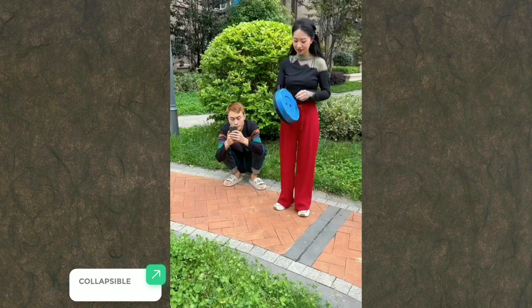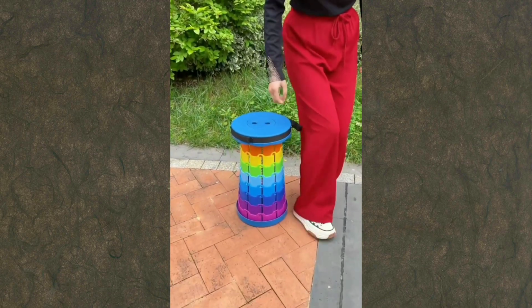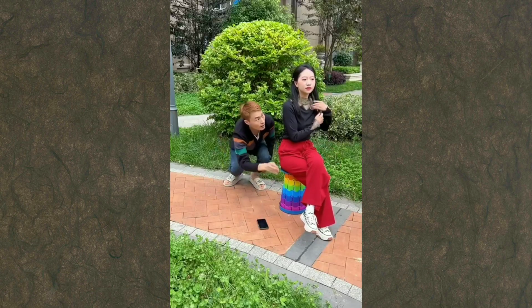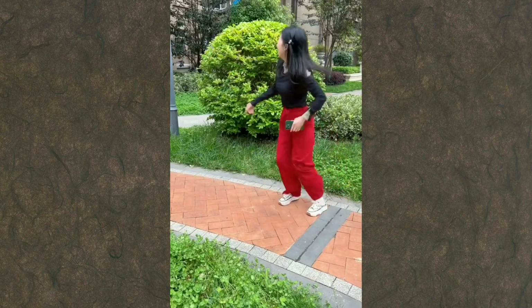The portable collapsible stool is a lightweight yet sturdy seating solution ideal for both indoor and outdoor use. Its foldable design allows for easy storage and transport, making it perfect for camping, fishing, gardening, or extra seating at home. Made from durable materials, it supports significant weight while offering quick setup and compact convenience.